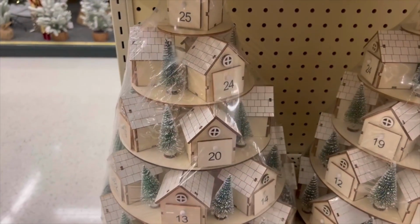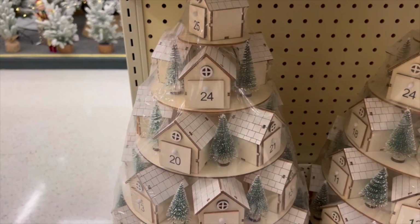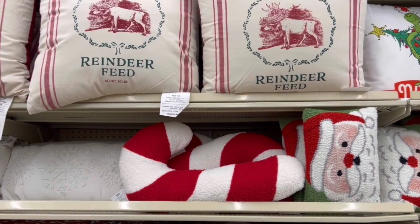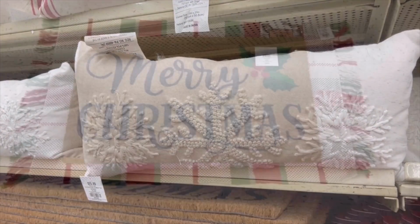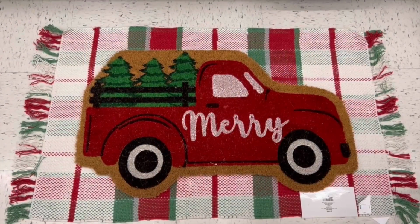And look at this adorable advent calendar. It was $50, but again, 50% off of that. Now let's check out some of their fun pillows. I love the candy cane one, and even the solid white with the layered snowflakes. Speaking of layering, you know I love to layer rugs. And here are just a few that I've set out for you, just to give you an idea.